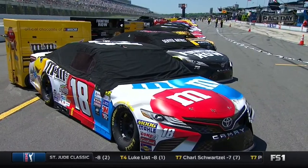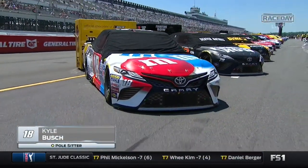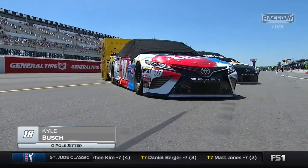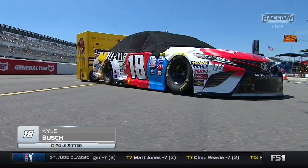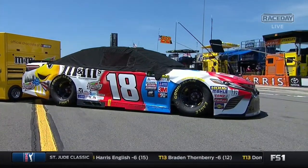Ooh, well, I think your pole sitter, Kyle Busch. I mean, of course, he's never won here. Well, we keep talking every weekend. This is the weekend Joe Gibbs Racing is going to get their first win. Well, the performance of their cars is continuing to get better. And Kyle Busch, again, back-to-back poles. I know he's never won here, but he's led quite a few laps. He is really strong here today. I think good chance he gets it today.